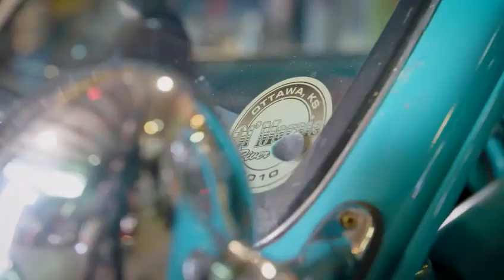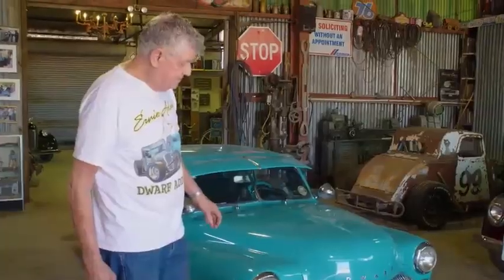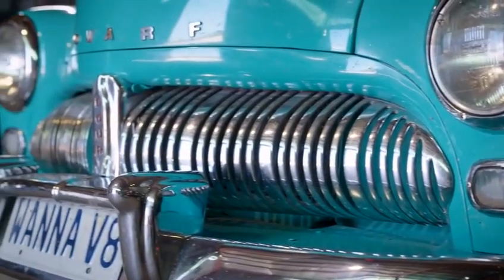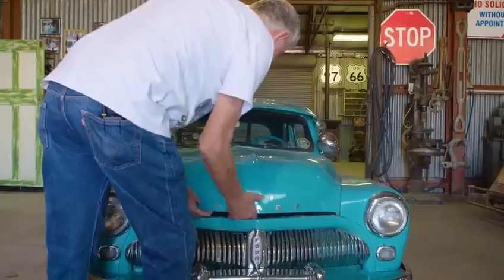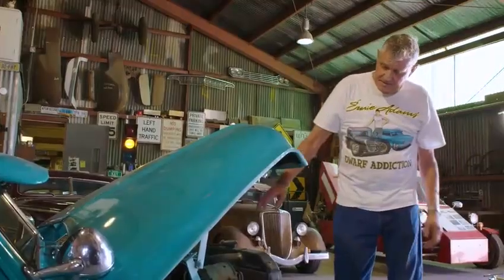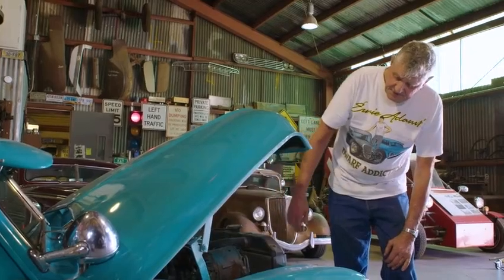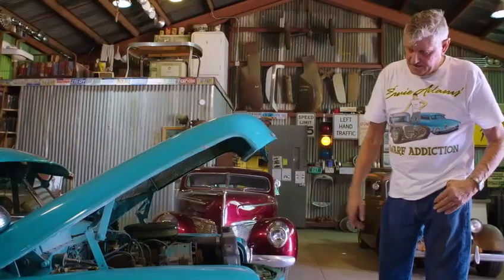Everything is homemade from scratch. It was all built from flat sheet metal. The bumpers, the headlight bezels, the complete park lights, the grille. It's got a 1982 Starlet motor in it, which is Toyota, 1290cc. I'm going to use a garden tractor battery.